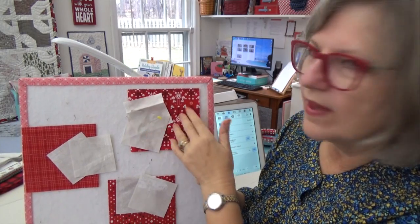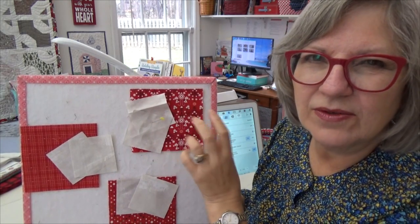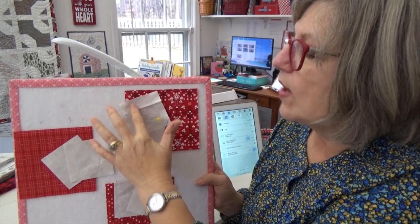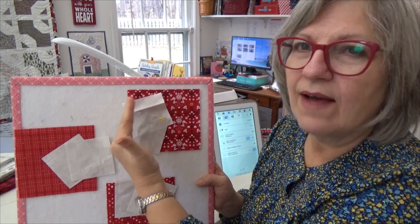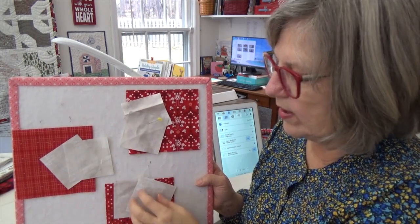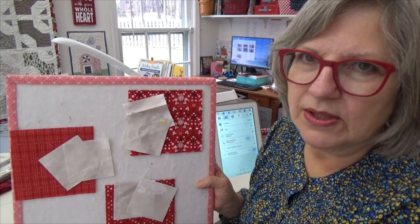So I wanted to be sure that I don't rotate it so it's sideways or something kooky like that. So I put it on the design board, pinned the squares to the side that they have to go on, and then I just laid the ones over here because if I accidentally rotate them, that's okay.